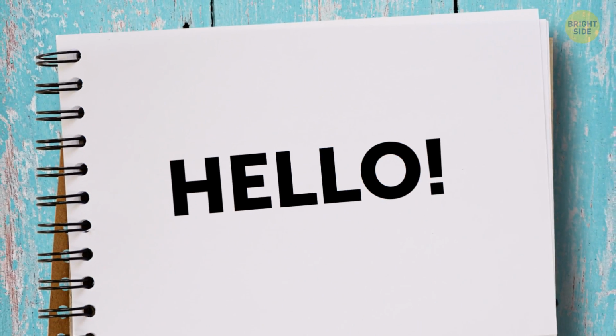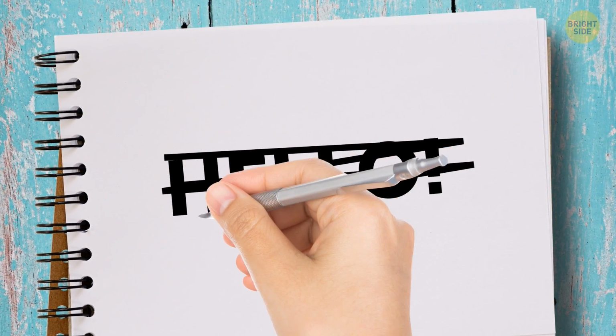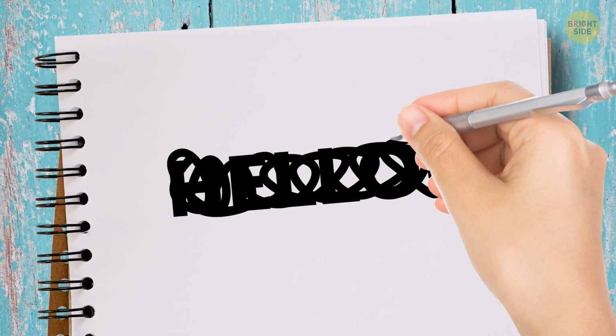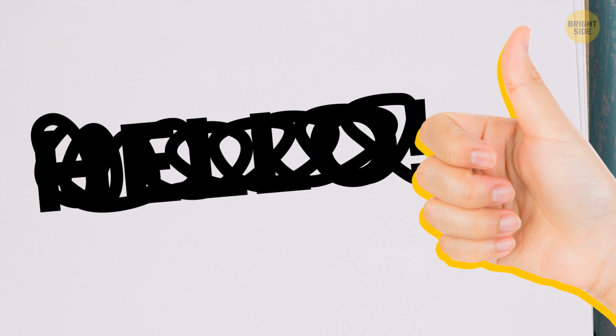If you want to cross out a word so that it's not readable anymore, don't use straight lines. That'll leave the text visible. Instead, write some other letter or curls over the word that you want to hide. This way, it'll be next to impossible to figure out what was written there.